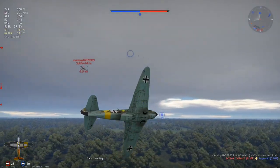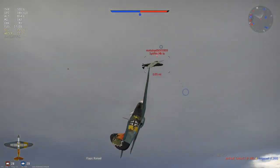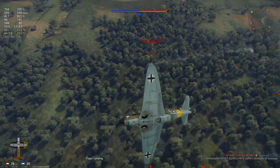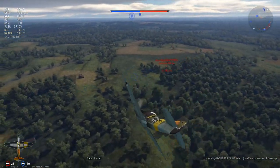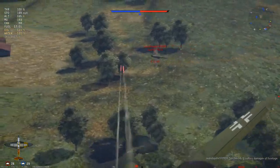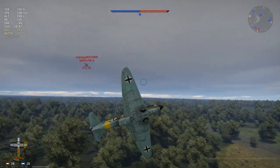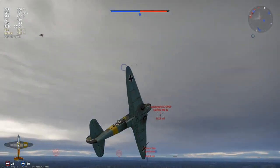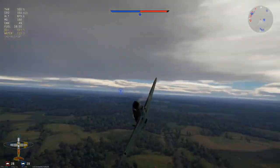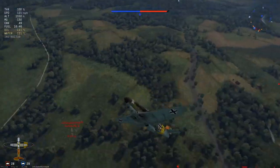Oh my god, this team is completely gone, folks. I think you're out of ammo. I think he's out of ammo, folks. Good hit, but that was a spark. As we get lower and lower in the speed range, he is going to get better maneuverability than me. Right, we've got to end this now.